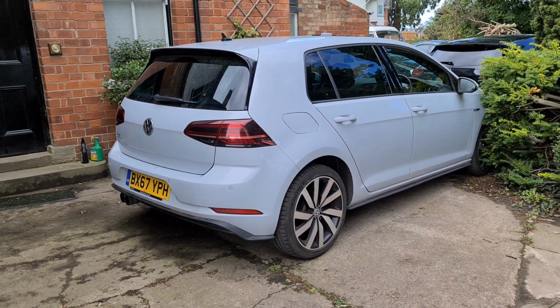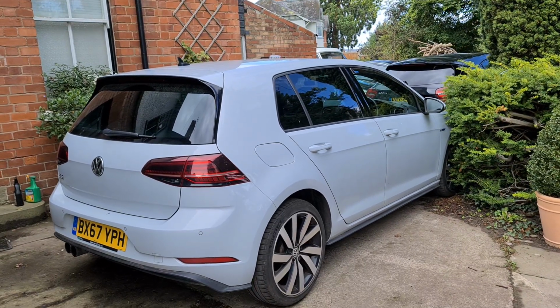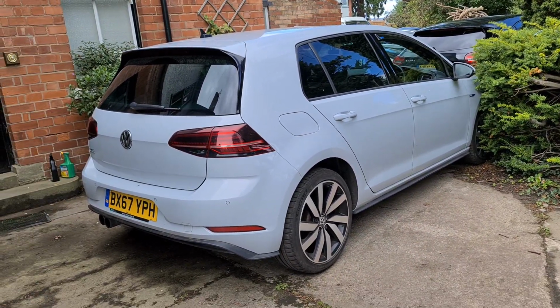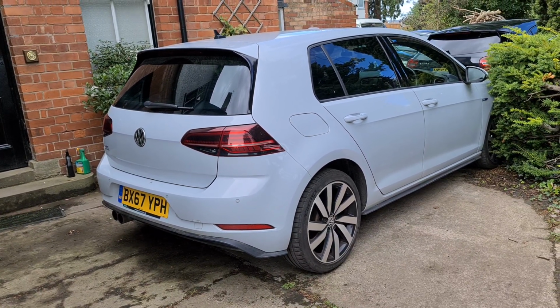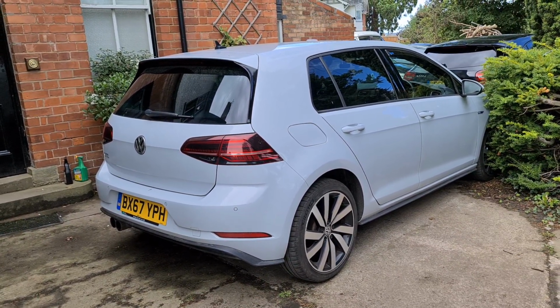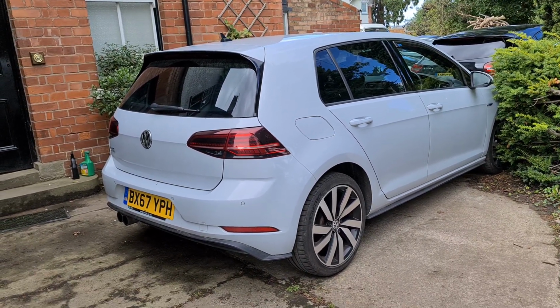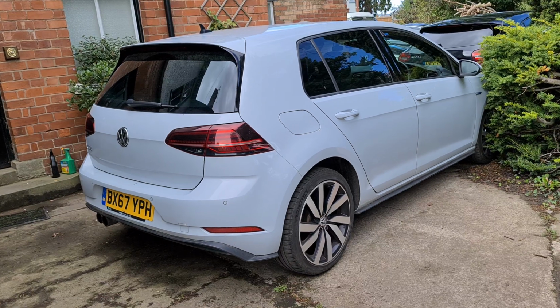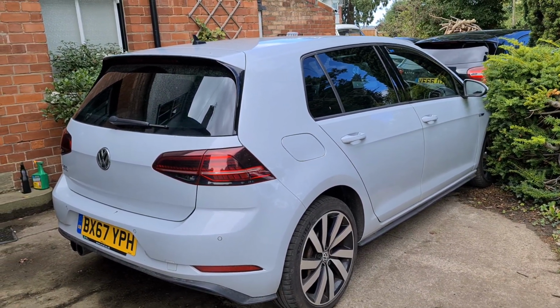As you can see, it's in fairly good condition. We haven't had that many issues with it. Oh, we also broke an alloy on a pothole, so that had to be replaced. That was £700. We had to foot the bill for that because it's technically damaged. There's a few things on the car that are pretty disappointing considering the car's only 3 years old.